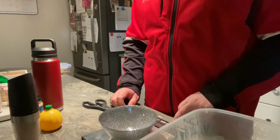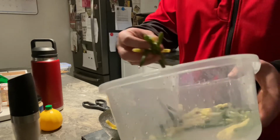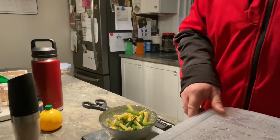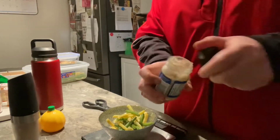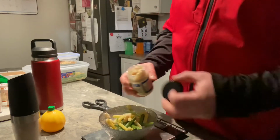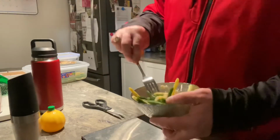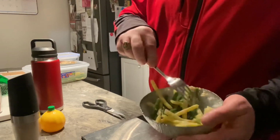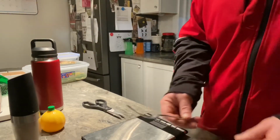And what I'll do is I'll set my scale to grams. And I will weigh out 100 grams of green beans. It's 100 grams right on. And what I like to do with my green beans is I add a little bit of garlic to it. What I'll do is I will mix that in. Just like that. And it's ready to go in the microwave. So when the fish comes out, that goes in.